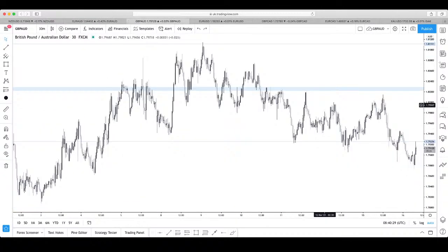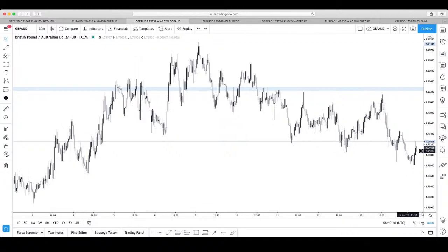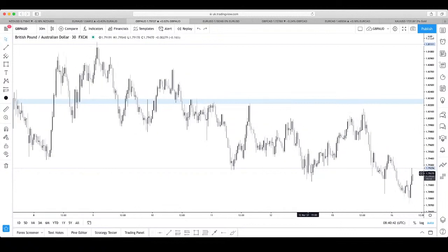Pound Oz. Now, with Pound Oz here, we obviously broke through a large consolidation region yesterday, and that's quite significant for the pair. With that in mind, we've come back and we look to be retesting the area of support. What we will need to do then is wait and see how we react.